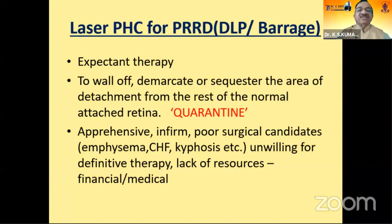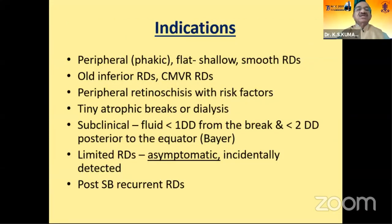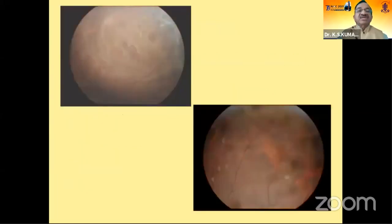It finds its use in apprehensive or infirm patients who are at poor surgical risk or unwilling for definitive therapy, or where there is a lack of resources, either financial or technical expertise, in the locality where the patient stays. So where do we really employ these? There are a set of indications which we should be very clear about: peripheral, preferably phakic, flat, shallow RDs without surface corrugations or rugae, old inferior RDs, and CMV related retinal detachment, peripheral retinoschisis with outer layer large breaks and inner layer tiny breaks, tiny atrophic breaks or dialysis with small subclinical fluid, or limited RDs which are asymptomatic and incidentally detected. It is also useful in some cases of post-scleral buckle recurrent detachments.